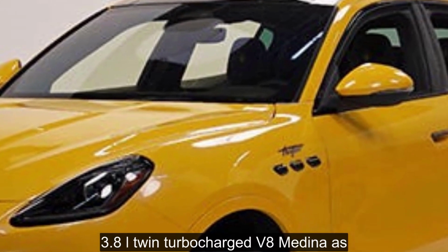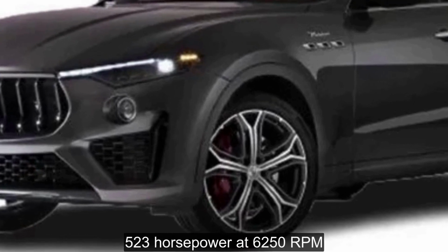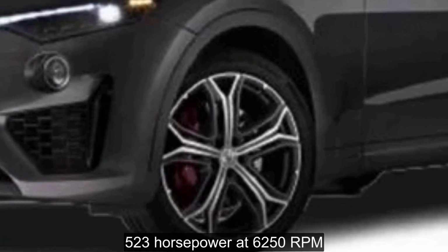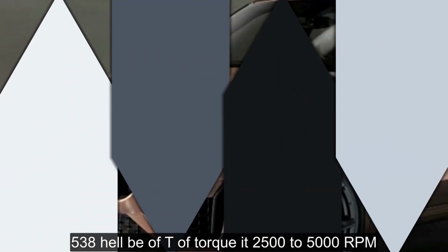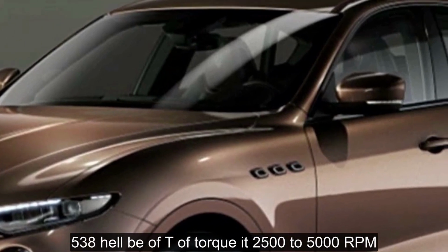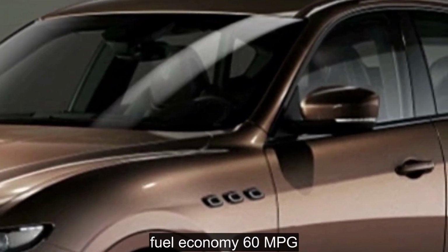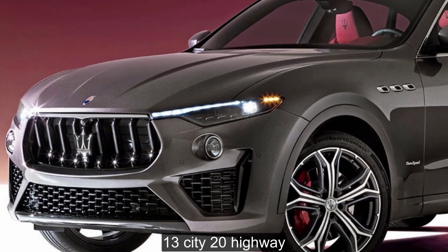3.8-liter twin-turbocharged V8, Modena S. 523 horsepower at 6,250 RPM. 538 lb-ft of torque at 2,500 to 5,000 RPM. Fuel economy, 16 miles per gallon, 13 city, 20 highway.